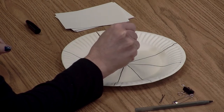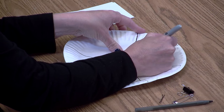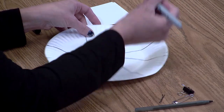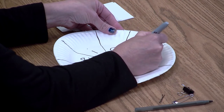Oh, here's the best part, my listeners. This part right here, this middle, that's what you're going to use for your spinner. So I'm thinking about those vowels again in my head. I know that there was an A and an E and an I and an O and a U. And that's exactly what I'm going to write on my plate. So I'll write an A and an E. And an I, and an O. I like the letter O because you can't write it backward. Then I'm going to write a U.